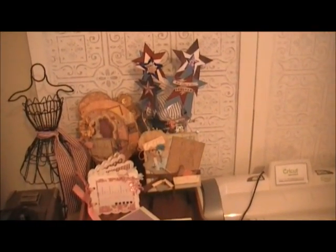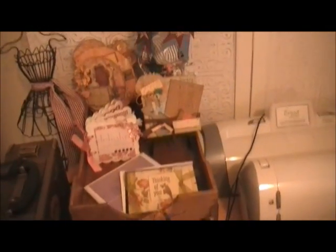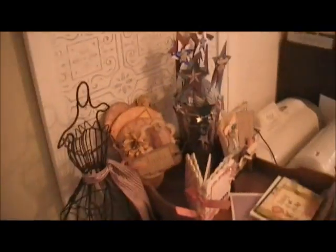Not trying to be conceited about that, but to me, I love to look at them. I put a lot of time and effort into these things, and I just think they're pretty to look at and kind of dresses up the room a little bit. And just a dress form, because I kind of like that.